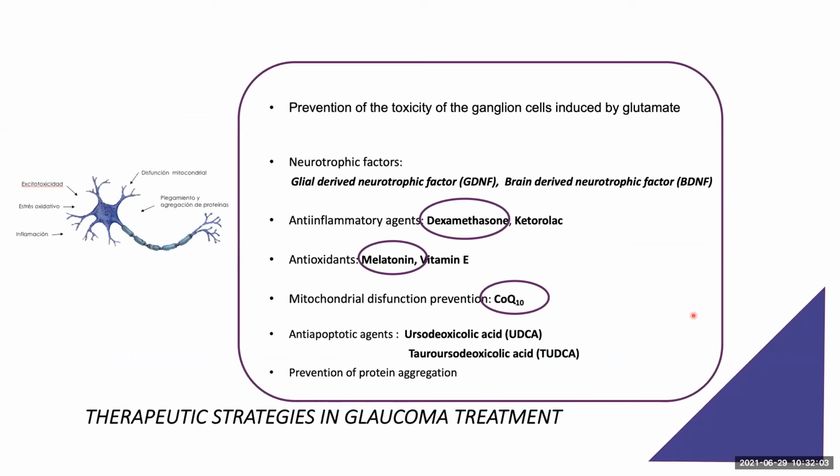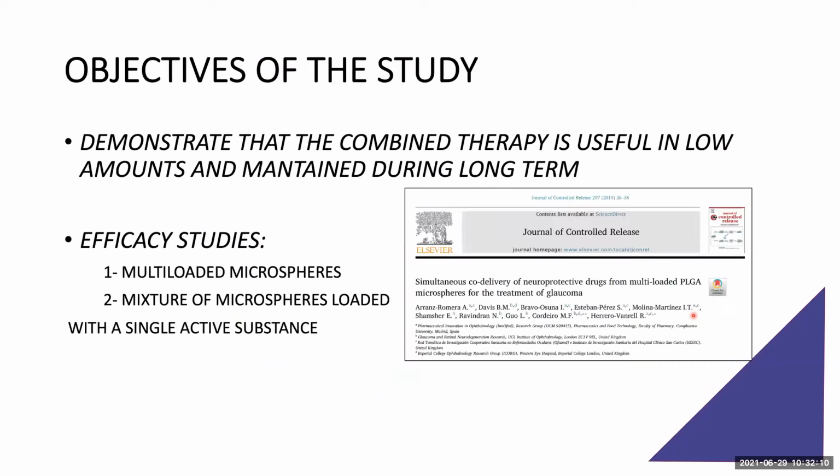One of the last studies that we have done was the combination of dexamethasone, melatonin, and CoQ10. In this case, we wanted to demonstrate that the combined therapy is useful in low amounts and maintained over the long term. In the efficacy studies, we compared the multiloaded microspheres with a mixture of microspheres loaded with a single active substance. The idea of this work was to demonstrate that it's better to use multiloaded particles than a combination, because the biomaterial that you have to use when you would like to inject a mixture of microspheres is considerably higher.